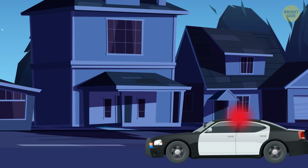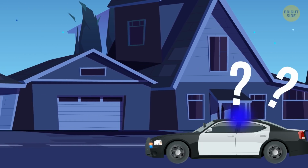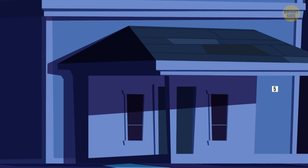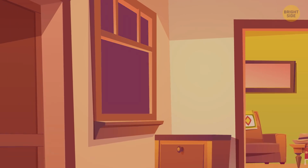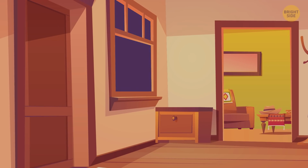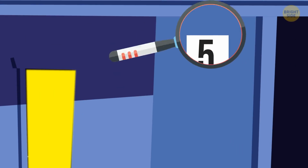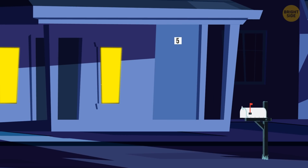Reaching your street, they can't find your house number anywhere. They get there eventually, but only after having followed the numbers from other houses in the neighborhood. By the time the authorities arrive, the burglars already escaped. That's because your house number can barely be seen. It's so tiny. Your mailbox's one is barely noticeable too.